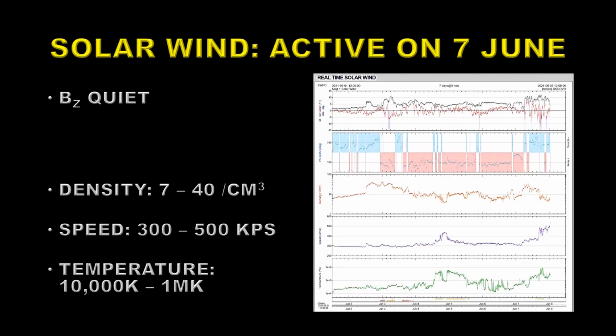The solar wind was fairly quiet for this period, except for on the last day, the 7th of June. BZ was pretty quiet. You can see just at the end there, it starts to move up and down. BZ is the red line at the top here. The density of the solar wind plasma has changed, but relatively minorly, between 7 and 40 over this time period. That's particles per cubic centimeter.